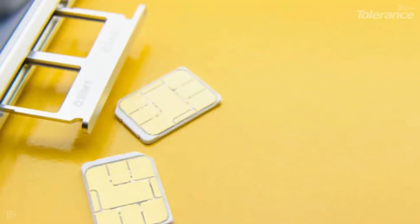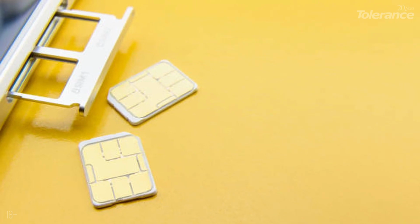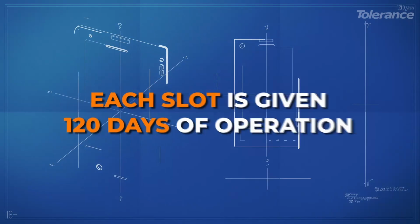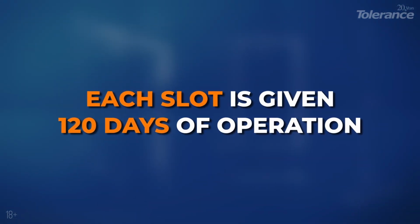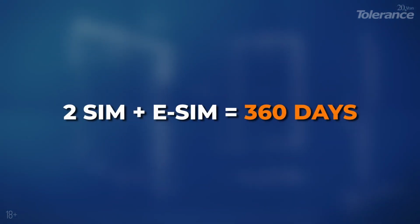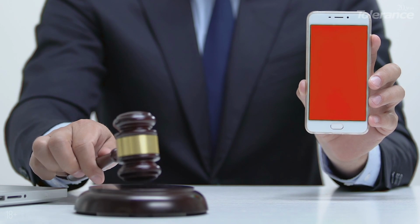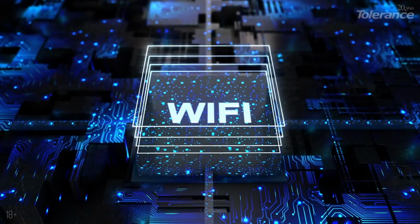The upside is that if your device has multiple SIM card slots and supports eSIM, you can use them sequentially. In theory, each slot is given 120 days of operation, so a device with 2 SIM slots plus eSIM can work for 360 days without registration. Theoretically.